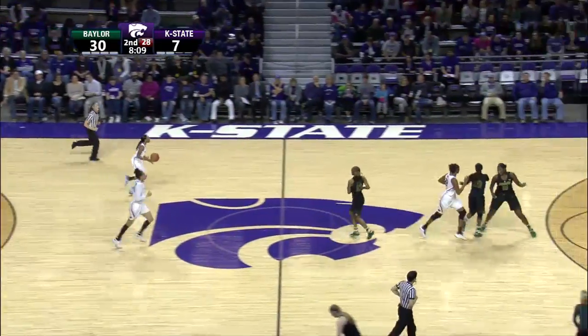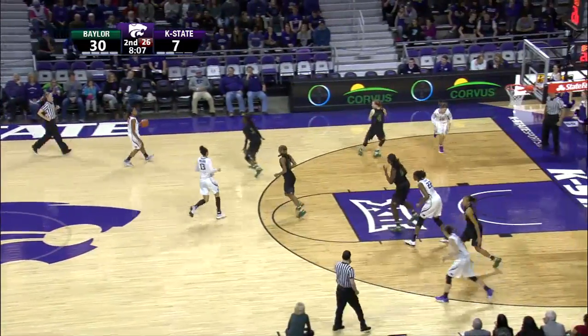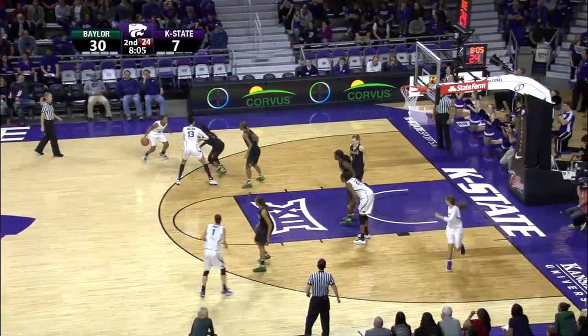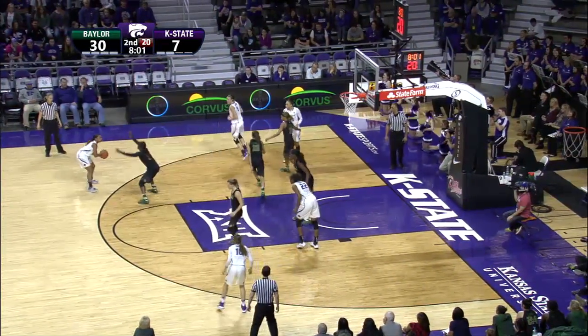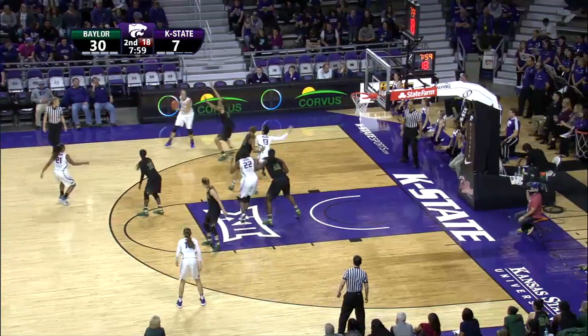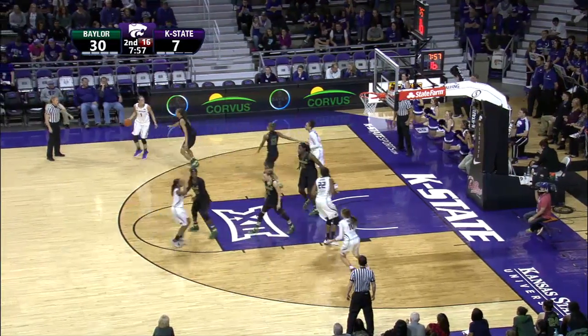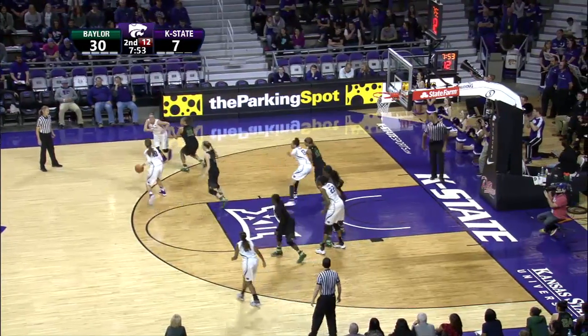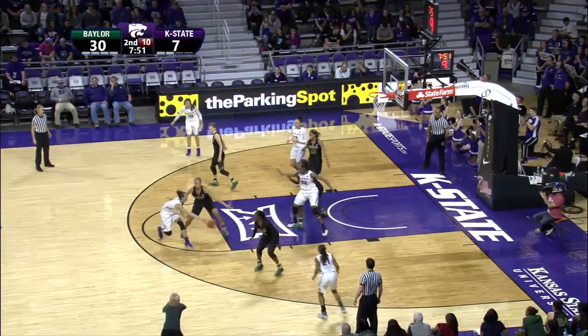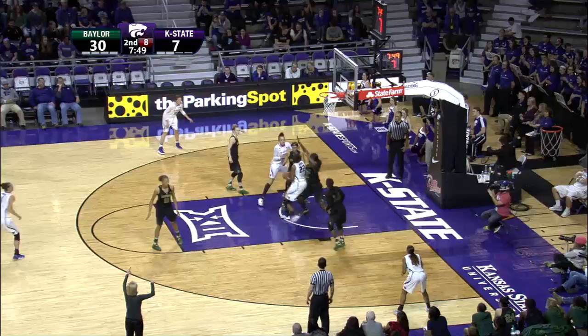Prince makes the basket. 11 already for Alexis Prince. Alexis Prince, one of those players in the Big 12 who's having a fantastic year. Spent the first couple of years of her career at Baylor injured. She really was never 100%, but I think what you're finally seeing, and one of the added dimensions for the Bears, is a healthy Alexis Prince, her ability to score and be a difference maker inside.